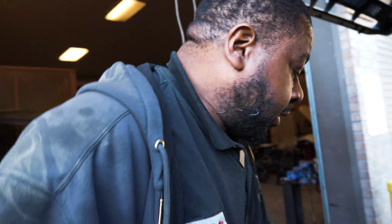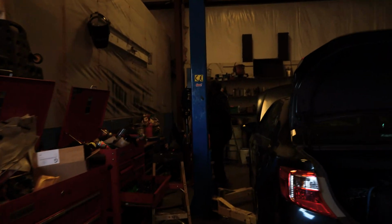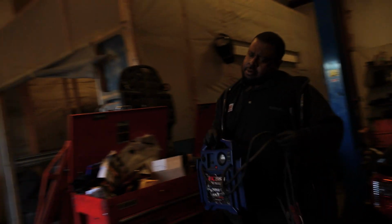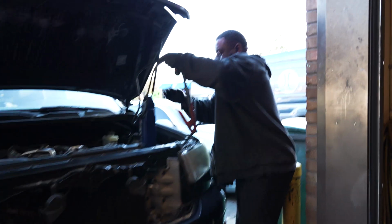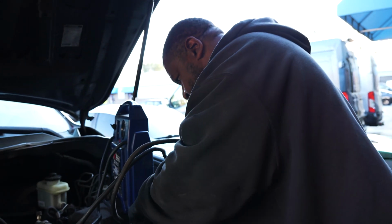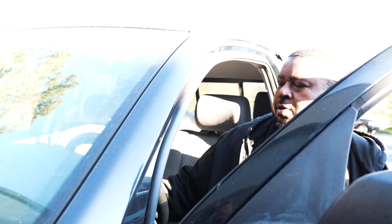Let me get a jump box and try to jump this battery off. I might need to go in and replace it. Plus, it's on the small side, too. Get my jump box here. Look, I should have cleaned up a little bit. All right, now let's try this again. We got good power.